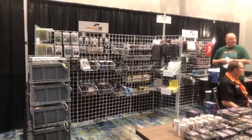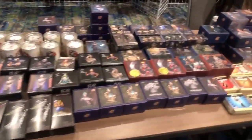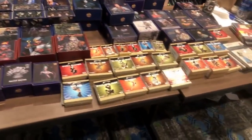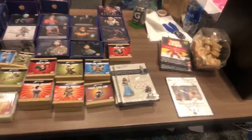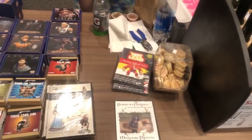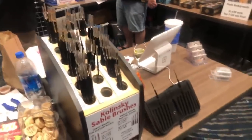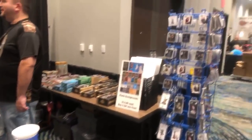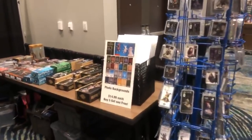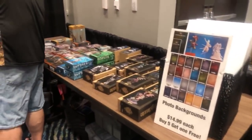Hangar 18. They're known for a lot of boutique models. They have so much cool stuff. And then they have their Hangar 18 pinups here. Brushes. Wait, which brushes do they bring? Oh, they have Raphael's here. Oh, shit. They have their backgrounds for the photos. They're awesome photo backgrounds. Look at this.